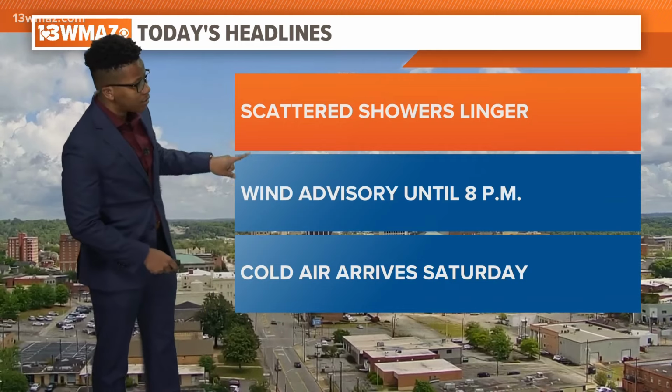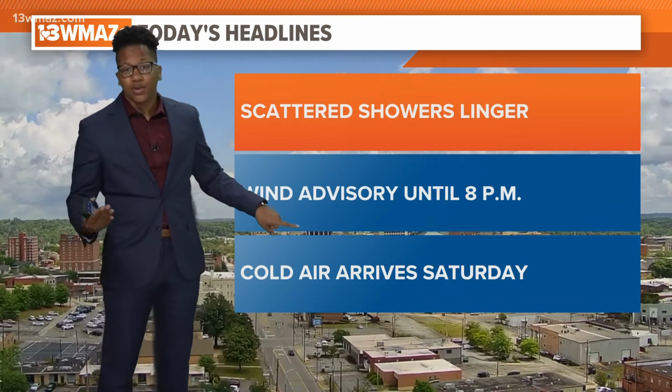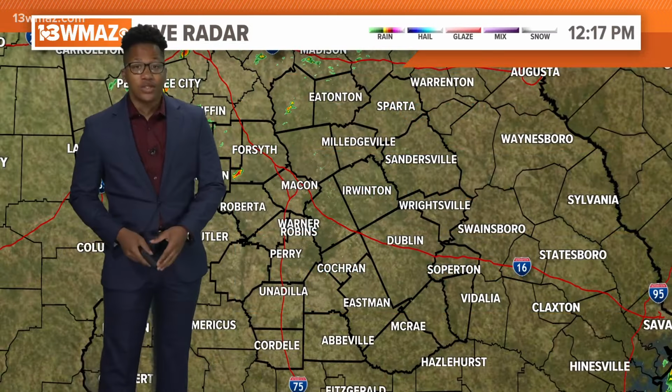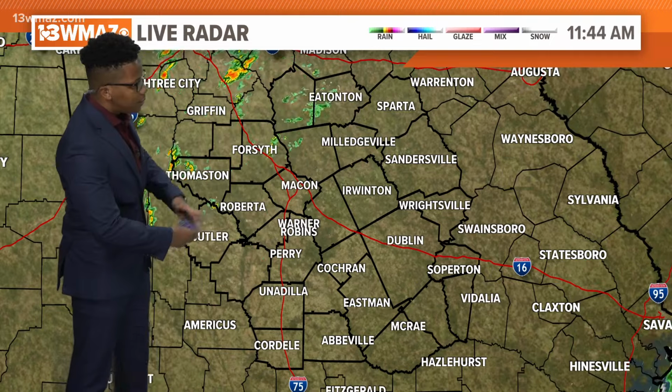Headlines: scattered showers are going to linger today. We are under a wind advisory until 8 p.m. That's all of central Georgia, and cold air arrives as we move into Saturday morning. Right now across the viewing area, not a lot.